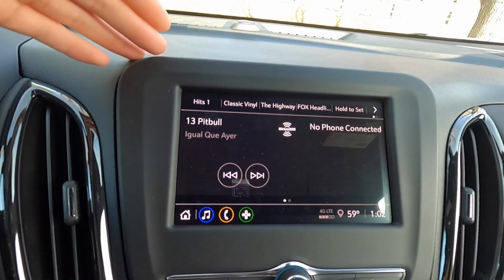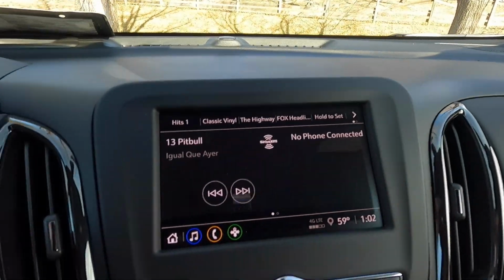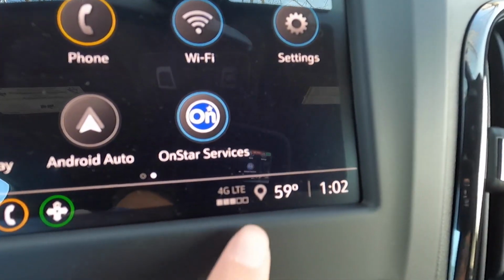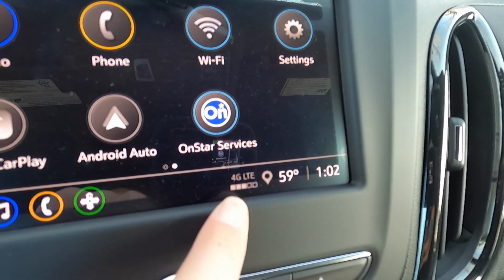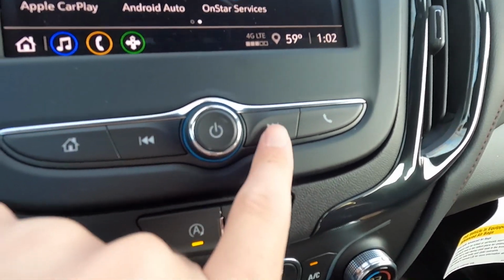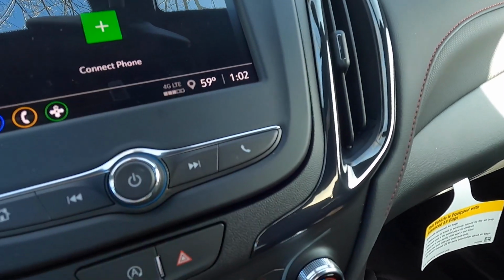So even if you guys don't get the leather, which basically makes this fully loaded, you still get Sirius XM. So this is like your media screen. Press that home button again, it brings you back into this screen. You guys can see those are your different things. That's your time, that's the ambient exterior temperature. That is like the 4G connectivity, how many bars you have. And then below that, home button, this is to go back on a track, this is to go forward on a track, this is your volume control knob, and then this will bring you into your phone.